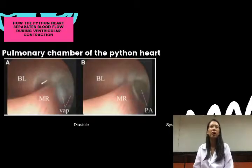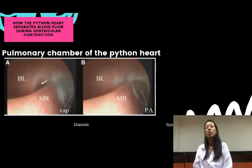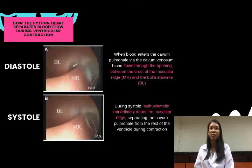So here, we have an image generated from an endoscopy showing the pulmonary chamber of the python heart. So during diastole, or ventricle relaxation, blood flows through the opening between the crest of the muscular ridge, indicated here as MR, and the bulbous lamelle, indicated as the BL. And the valves of the pulmonary artery, or the VAP, are closed. On the other hand, during systole, or ventricle contraction, the bulbous lamelle abuts the muscular ridge, which separates the pulmonary chamber from the rest of the ventricle during contraction.